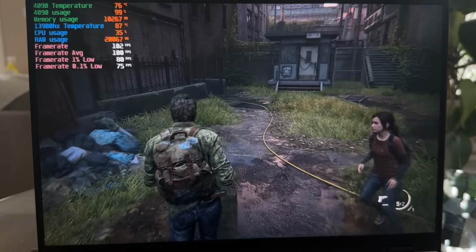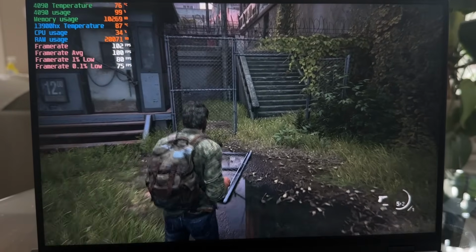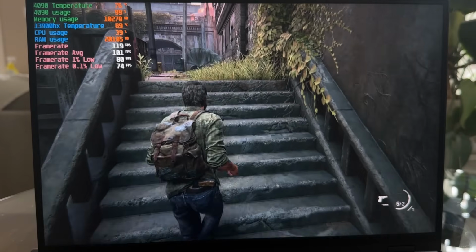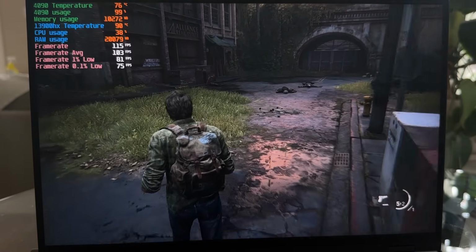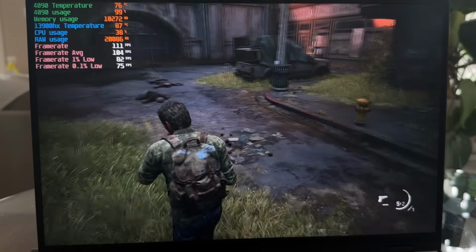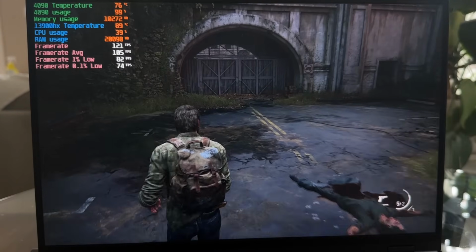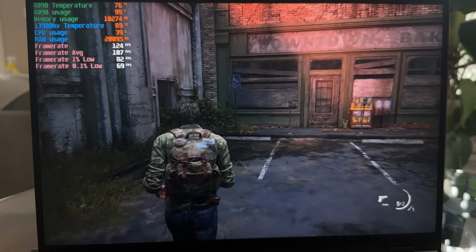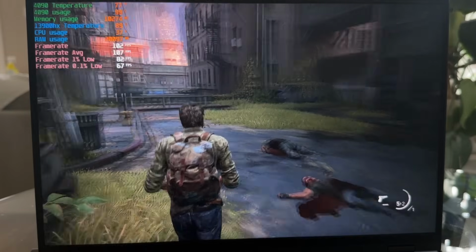Yeah, extremely well, to be honest. Lots of VRAM there, so we're getting 10 gigabytes of VRAM. We have 6 to work with on top of that, so lots of headroom there. So I suspect the 40A would run this pretty good too. But yeah, it's pretty rock solid performance, to be honest. CPU is going up pretty high there. This game, for some reason, uses a ton of CPU.